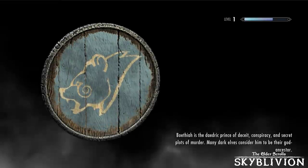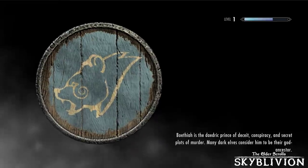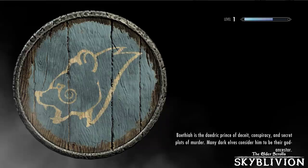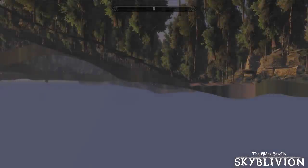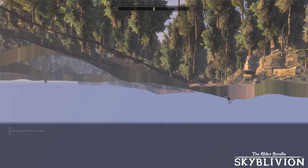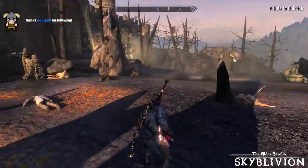Lani asks, can you change the Skyrim interface? Skyblivion has its own UI. It's been completely redesigned. The design is done. Artwork is done. It will be implemented before the end of the year.